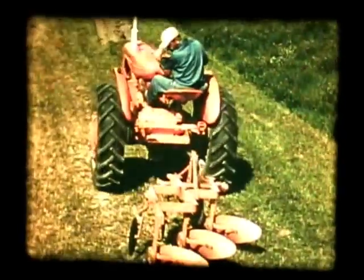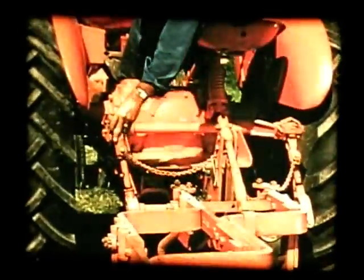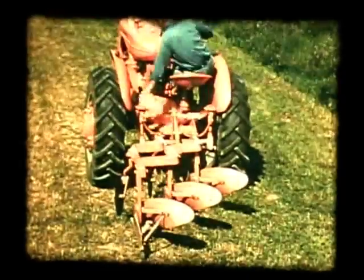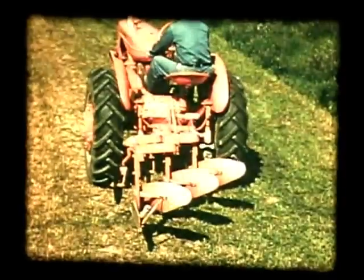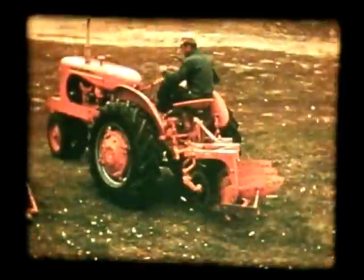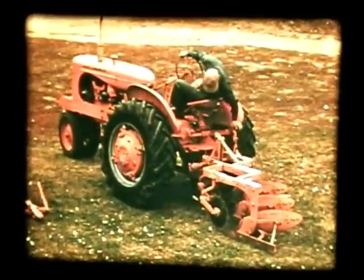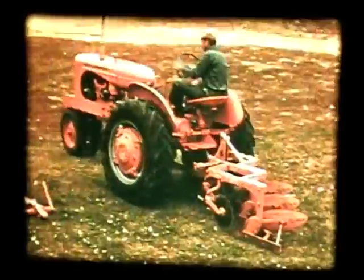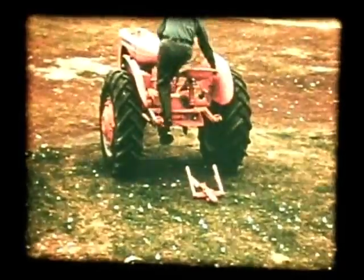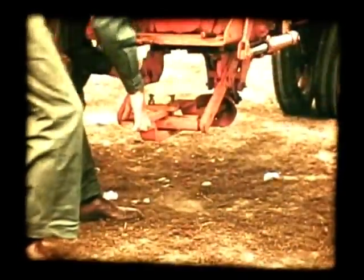Let's watch it work. Merely back up to the implement, engage the snap coupler, the angle doesn't have to be exact. Attach the lift arms, lift and go to work. With the snap coupler to hitch up mounted implements, you're ready to go to work in the field right now. To unhitch, open the lift latches, press the coupler release trip, and drive away. For all drawbar work, there is the quickly attached drawbar which snaps in to make the tractor ready for all pull-type machinery.